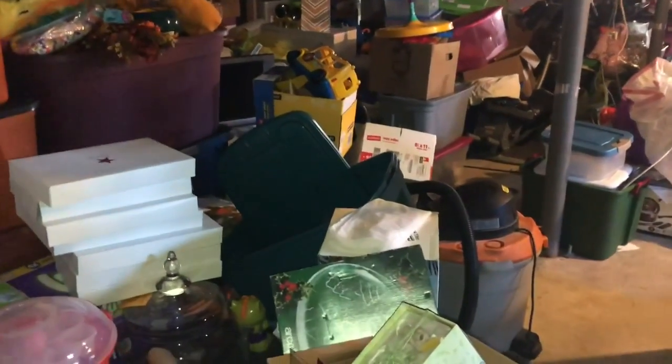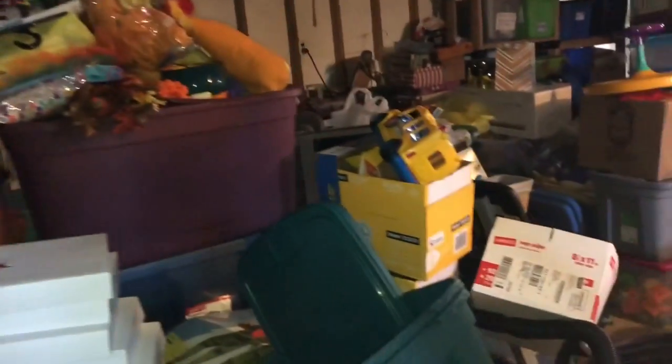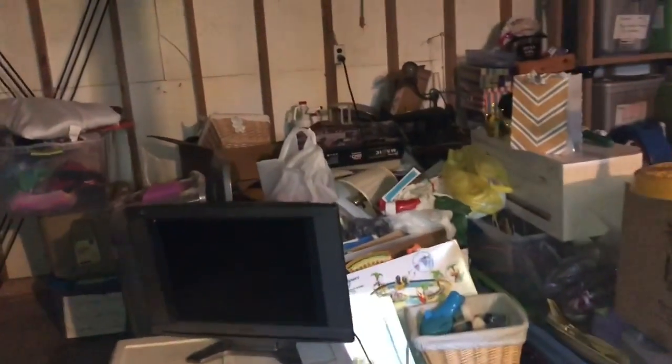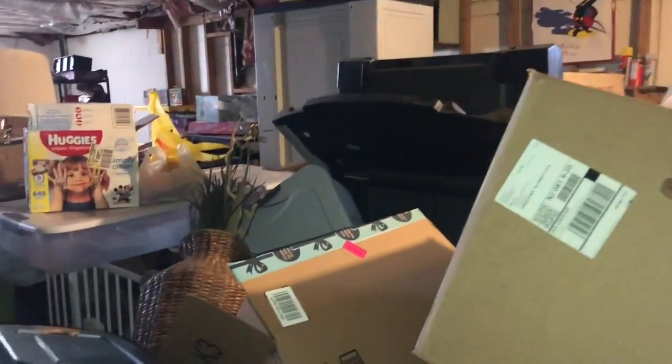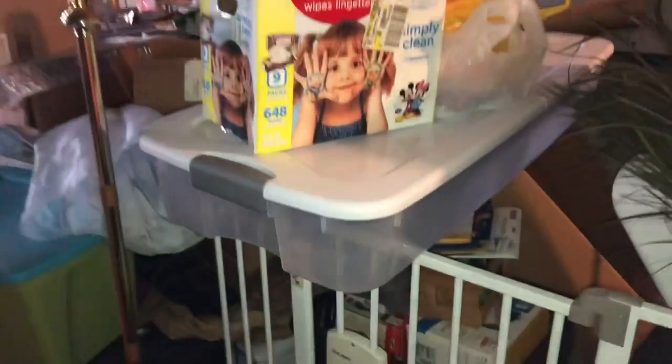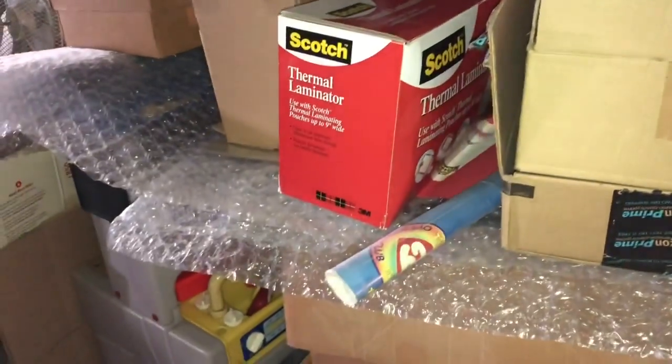Okay, guys, here we are in the basement, definitely the most hoarded part of my home. And here is where a hoarder is going to run into some problems with the whole KonMari thing. I know that there are books in here somewhere. There are college books in here. There are, I don't know, books. And it's a little overwhelming showing you all this, but that's all right.